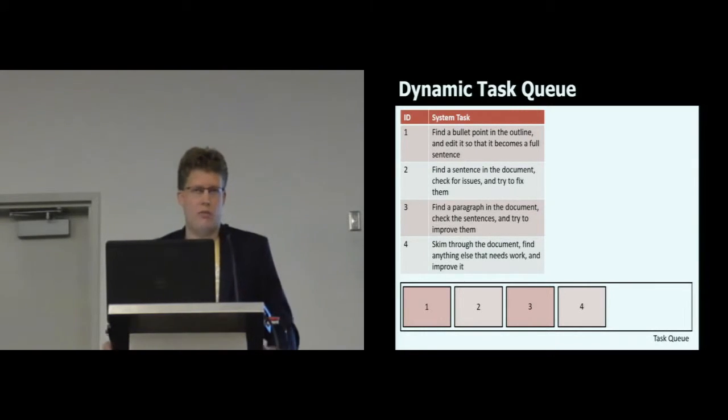We start from a bulleted outline, and so one of the tasks would be to find a bullet point in the outline and then edit it so that it becomes a full sentence. These tasks increasingly work at a higher level of abstraction or complexity, because later tasks will ask crowd workers to connect sentences into paragraphs, then work at the paragraph level, and finally find anything else that needs work. But these are just always available system-generated tasks.